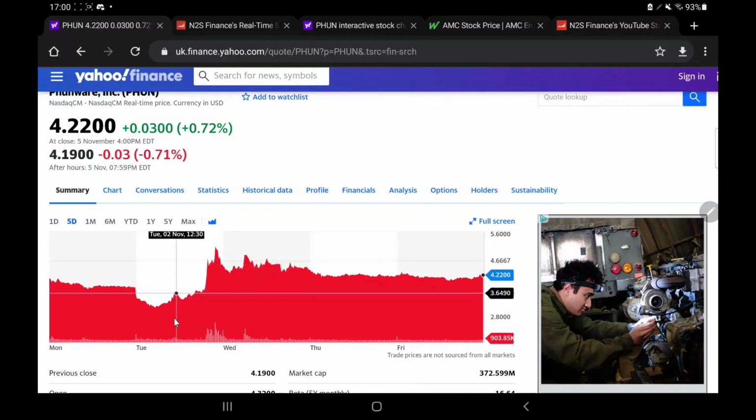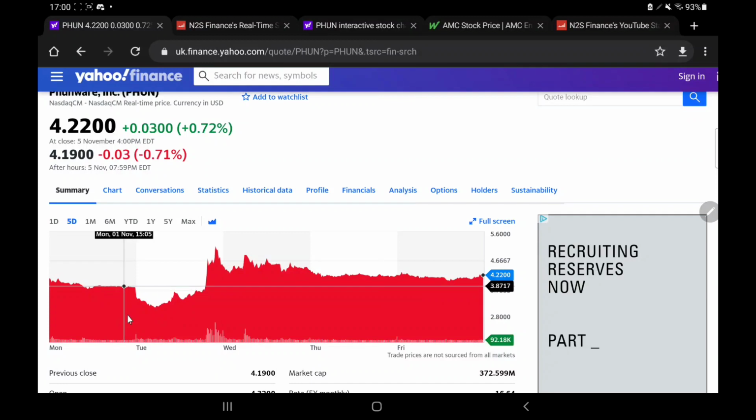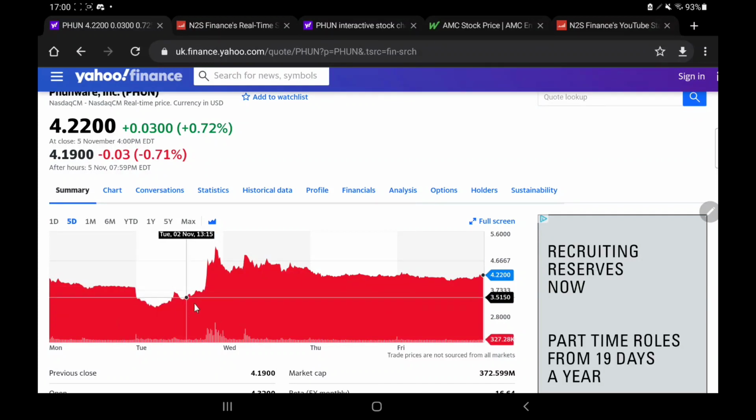And actually, the pattern throughout the week has been relatively flat. We had a dip going into Tuesday, but we recovered quite well. And getting into Wednesday, we saw our high of the past 5 days, which took us up to 5.13.